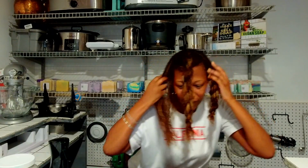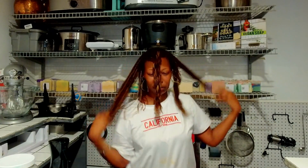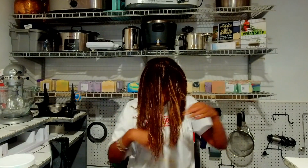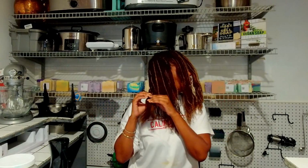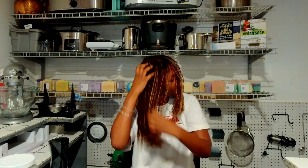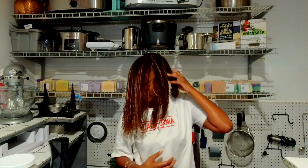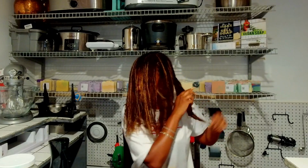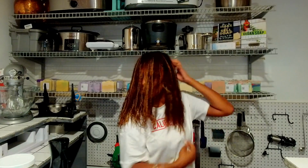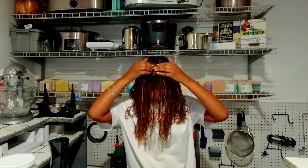So now that they are all moisturized, I'm going to take this down, and then I'm going to put it into 2 cornrows because the hair is damp, and I'm going to spray it again just to give it that extra little bit of dampness, because I can feel this part is a little more damp than this side over here. So I wasn't giving this enough love on this side. But look at that. The part is still right there.